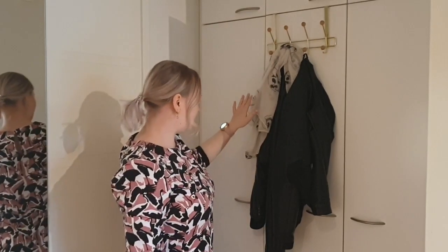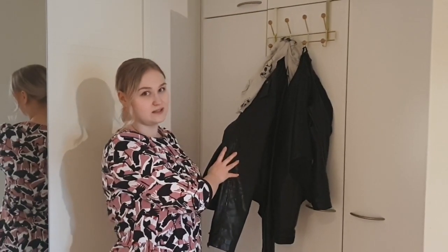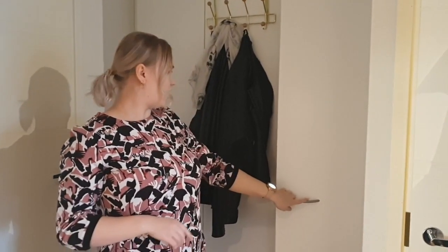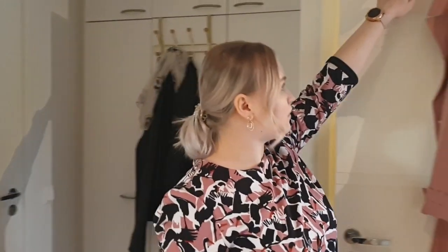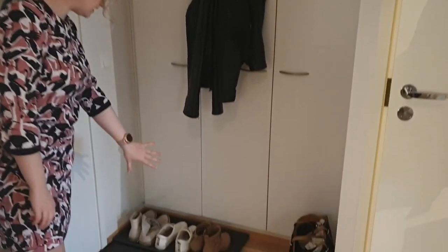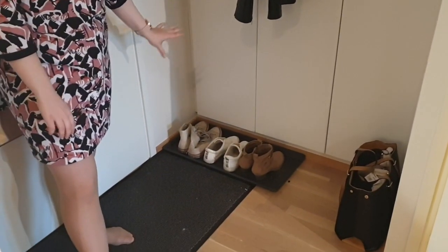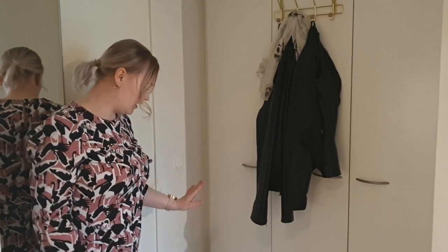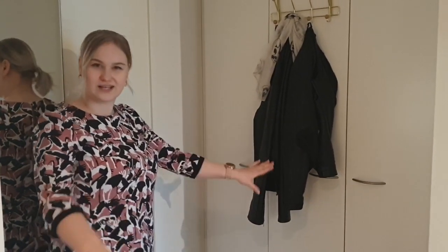Right now we keep there our coats that we're using right now, and also Kati's coat is here because she's filming there. Here we have other coats, but I don't want to show it. It's really messy there. Here is another one, and here's my coat for today. If you look down here, you can see that there are some shoes. In Finland we always take our shoes off when we enter the home, so I have some mats here. I want to get a bigger one here.